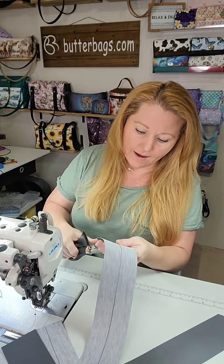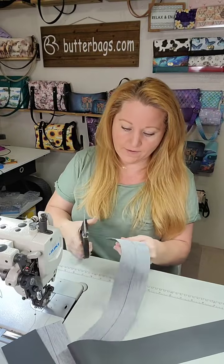We're going to be making a Colette handbag by Papaya. This is the pattern right here.